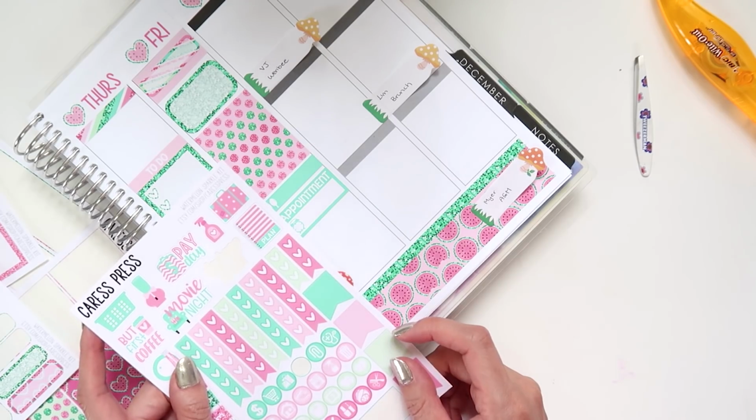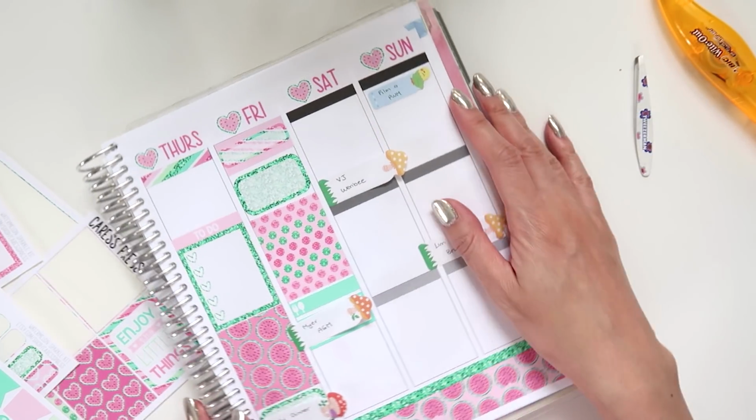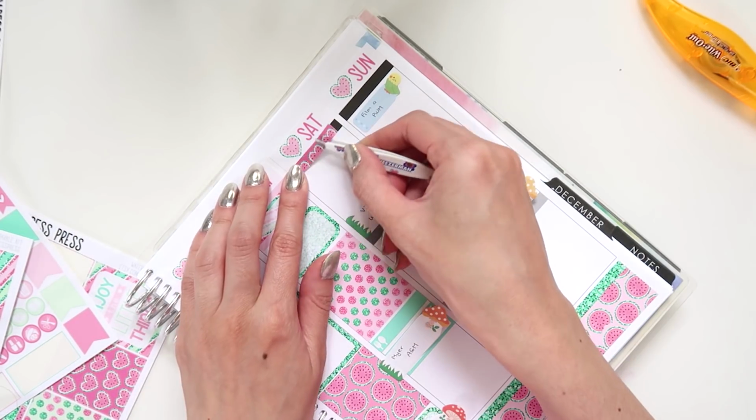I do not have space for a full box now, so I might just leave that blank and put my thingy here. Okay, so Saturday, let's put down the weekend banner. I'm just gonna cover the top labels with some strips.